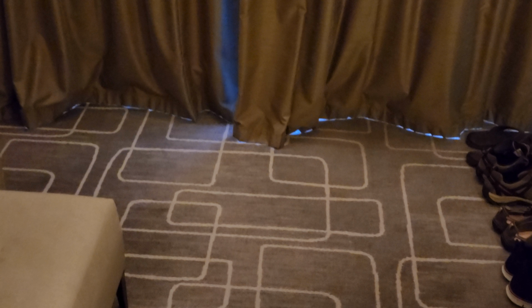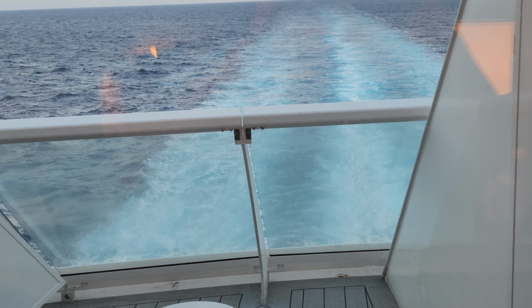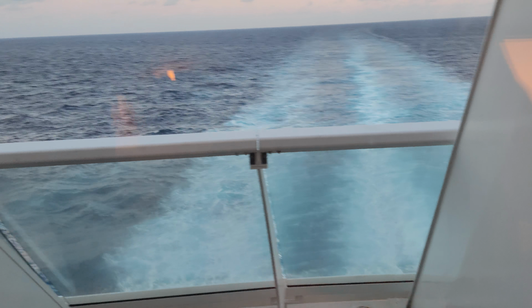your couch, and then because this is a sunset veranda, this is extra room, so the room is a little bit longer because this is where an infinite veranda would start. And of course the main reason, because on our trip we went through the Panama Canal, the sunset veranda, which we loved.